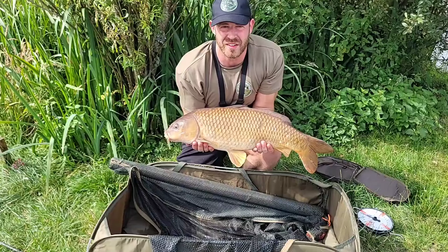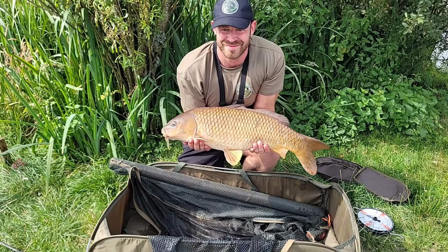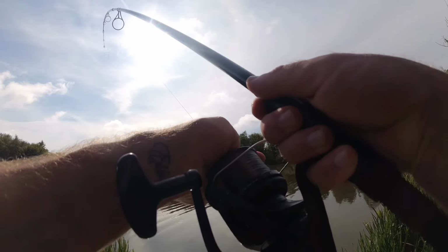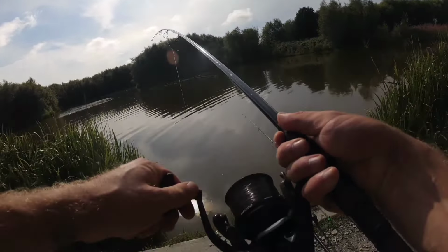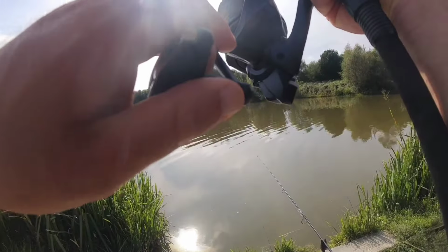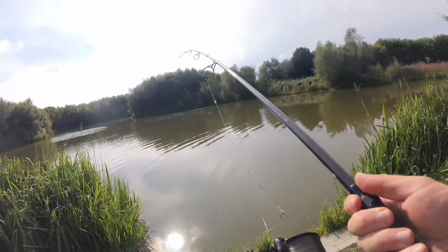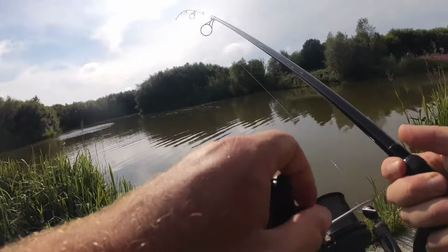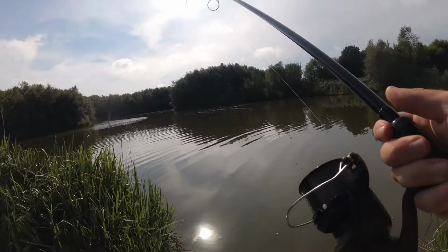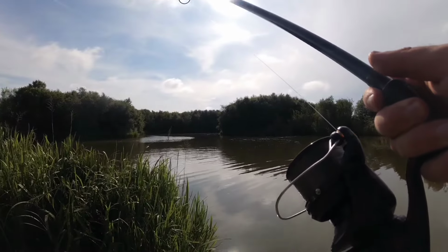Here we go. First one of the session. Lovely common. Let's get it back. There we go. Oh! That's it. Go on, grab him. Go on. In. Where's he going now? Into them bushes. Yeah.